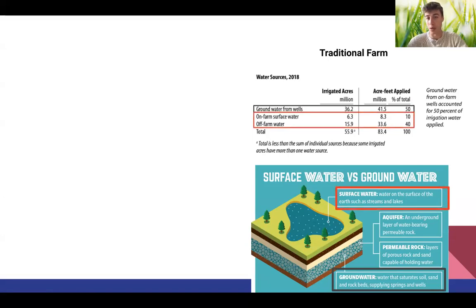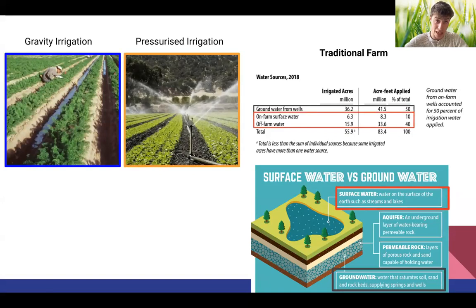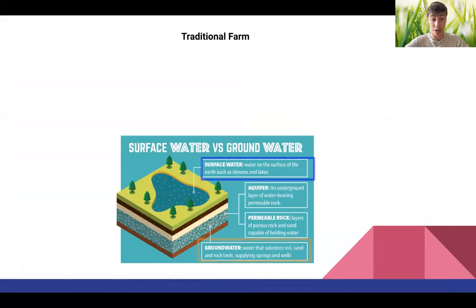You can see that on the table of acre feet applied. Now, let's look at the cost for that in a second. But generally traditional farms are pressurized, irrigated now. Gravity irrigation is susceptible to large amounts of evaporation, so super ineffective. But pressurized irrigation is still very ineffective, but it's used on 80% of farms in America.